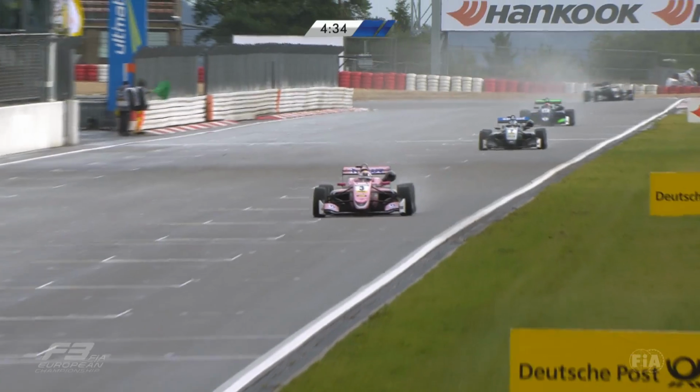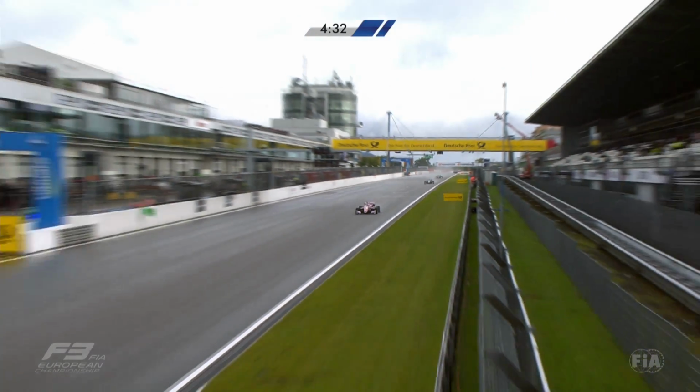Maximilian Gunter, Maxi Gunter then running in P13, some distance down on Harrison Newey.